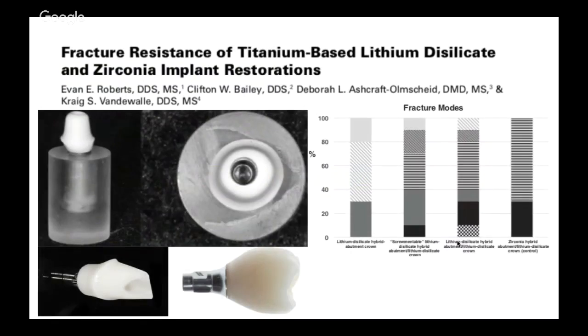An example of the scientific evidence for these kinds of superstructures: the comparison of different types of restorations fabricated on titanium-based abutments revealed that the one-piece crown, as you see here in the bottom right side, has the maximum fracture strength.